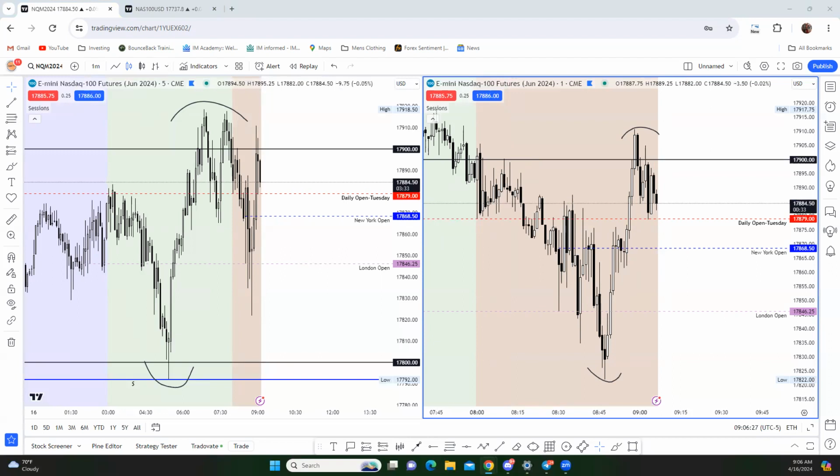Just trying to make sure everything's loaded. So right now, like I said, I'm still being patient here. That 5 minute swing is still holding. All three of them are showing weakness on that 1 hour. But these 1 hours, to me, I just think they're faking people out.